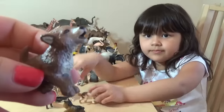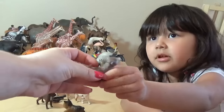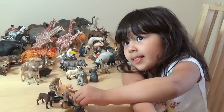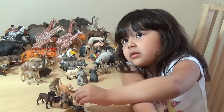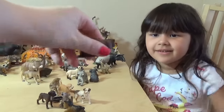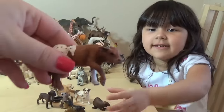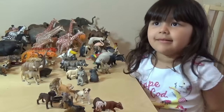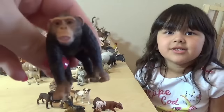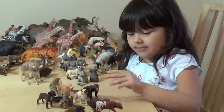Is that a doggy? No. It is a doggy. It's a wolf. Wolf and boxer are doggies. Remember we saw a husky? Yeah. It looks like a wolf. Okay, who is this? It's a beaver. Good job. And who is this? It's a cow. Yay! That's a little calf. We have almost done. Monkey. And what monkey? Chimpanzee. You're so smart.